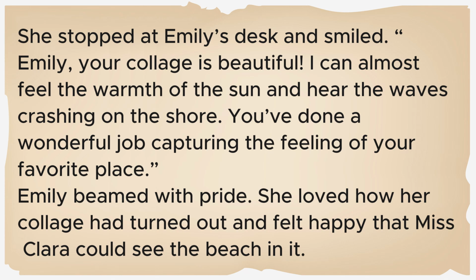Emily beamed with pride. She loved how her collage had turned out and felt happy that Miss Clara could see the beach in it.